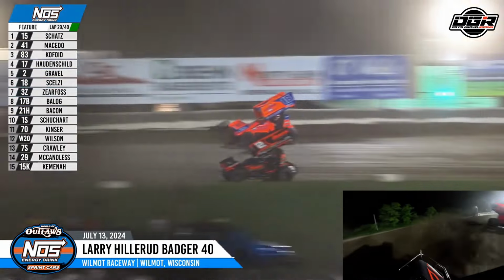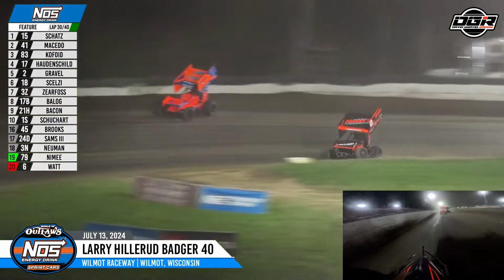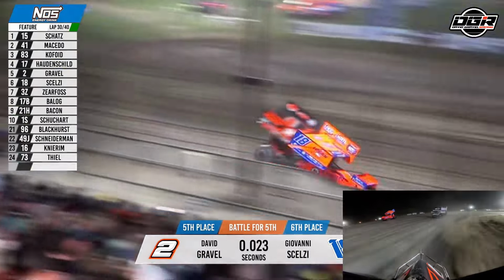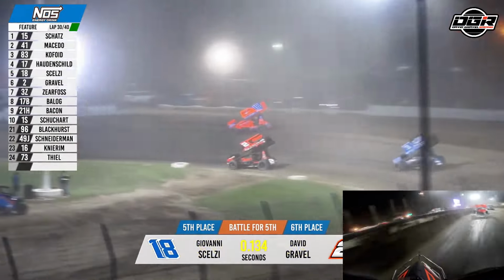David Gravel on the bottom, Giovanni Scelzi on the cushion. Gravel and Scelzi side by side into turn 3. Momentarily, Scelzi had the 5th spot. Can he hold it? Out of turn 4 on the top of the racetrack. Yes, he can. Giovanni Scelzi now into the top 5.